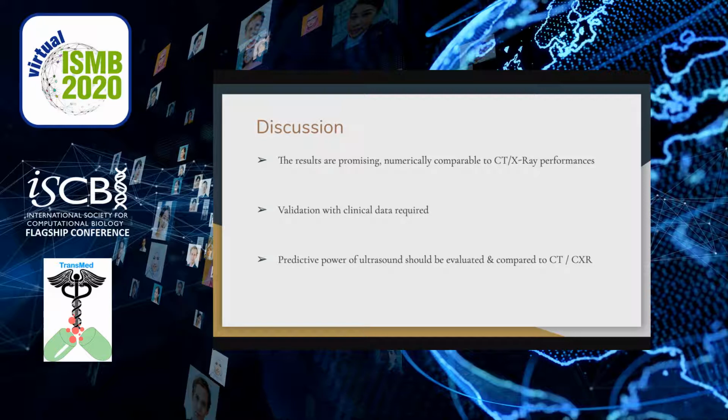And the discussion, we believe that we've shown promising results that ultrasound can be a replacement for CT or X-ray, and that we hope to cause a shift in the machine learning community and medical imaging community to work more on ultrasound in the context of COVID. But we are aware that we need a proper clinical validation of the proposed method, because evidently here we've only worked with data that was aggregated from public sources, at least vastly, not all, but only about 20% were actually self-recorded under controlled settings.